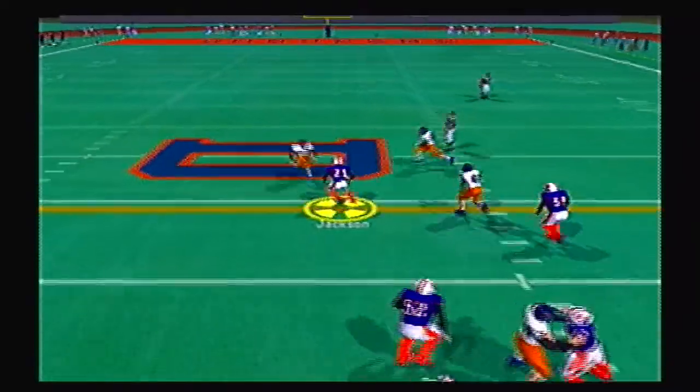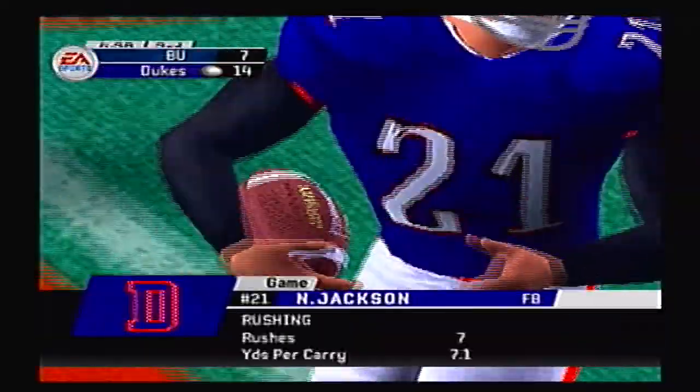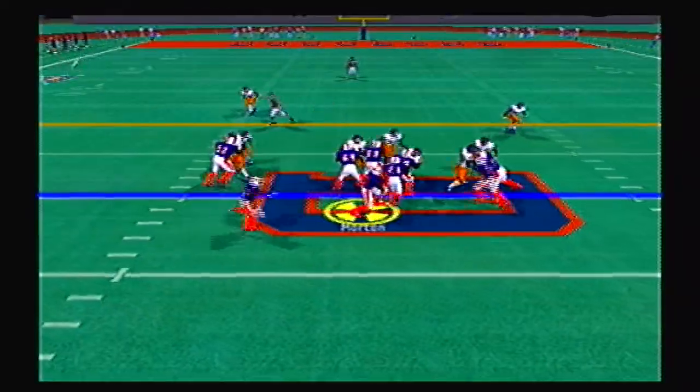Duquesne back on offense. Big fullback up the middle. Nice juke move. He picks up 17 and a first down. He's averaging 7.1 yards a carry in the game.